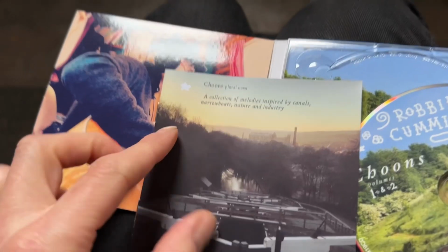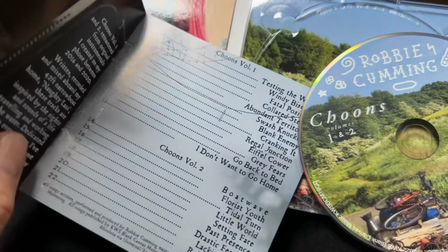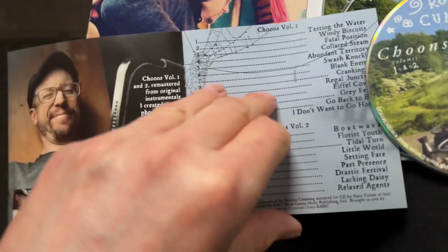But there's 22 tracks on here made up of two different albums that are already available digitally. But this is the first time that they've been remastered and put on a CD. And yeah, inside we've got that there, booklet. I've designed all this myself, so it is very much, you know, the only thing that hasn't been done by me on this record is the mastering itself. So production, everything, performance, it's all my own photography as well. Am I clever, eh?